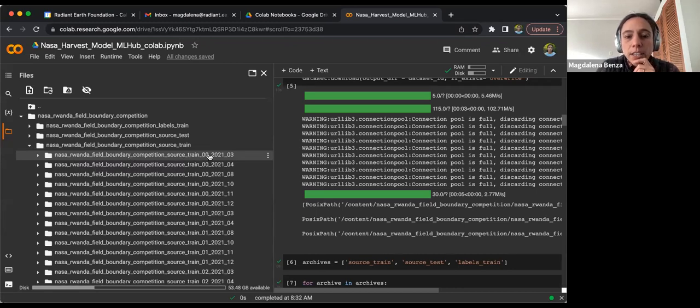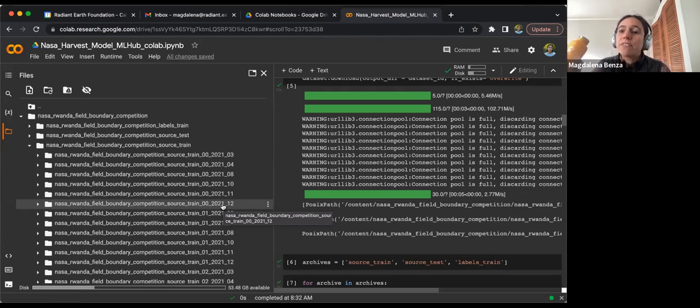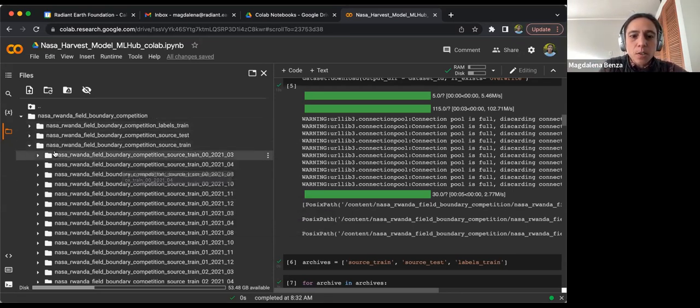And for each one of those chips or tiles that we've created, there's 70 in total, you're going to have actually 6 timestamps. So for example, if you see here for tile 00, you have March, April, August, October, November, and December. For each one of those chips, you're going to have 6 different timestamps from that Planet imagery available. And so this is what's available on the source train.